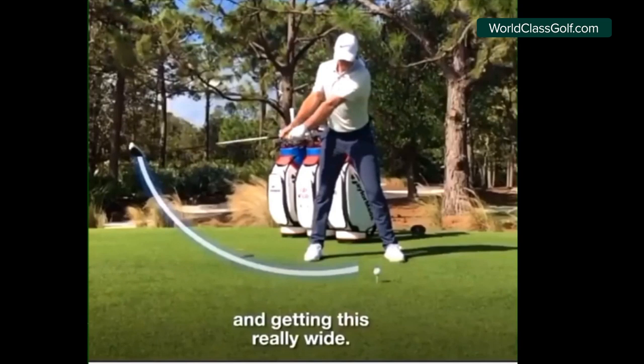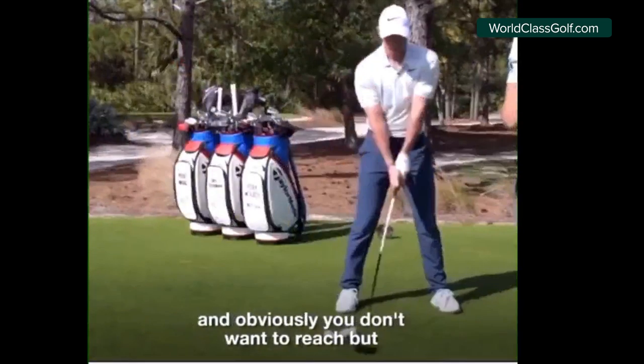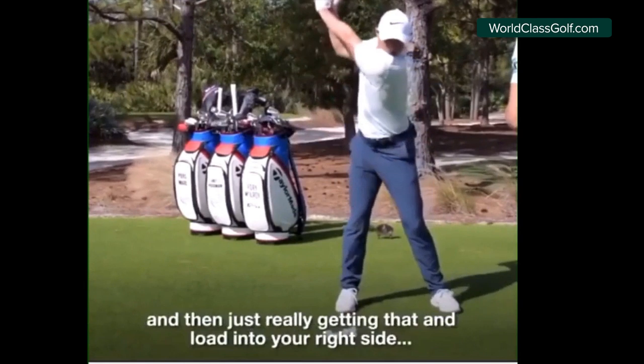Right now, he talks about getting wide in the backswing. He talks about getting a stretch in his back and in his lats, not reaching back too far, but really loading up onto his right side and getting some pressure down into that right foot at the top of his swing.